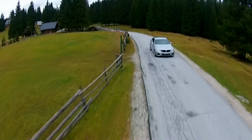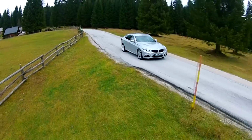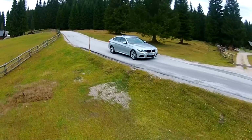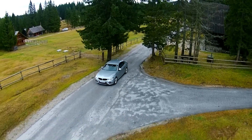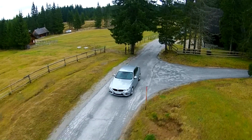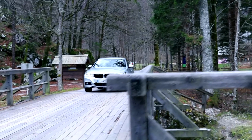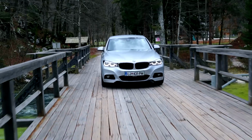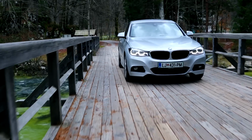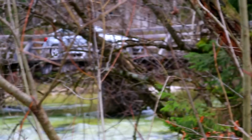The base model of the BMW 3 Series GT can be yours for 41,000 euros. If you'd rather opt for the fully laden version with the most powerful diesel engine with 230 kilowatts and xDrive, you'll be paying a hefty 87,000 euros. That might sound like a lot of money, probably because it is, but you do get a really good, comfortable and high-quality car.